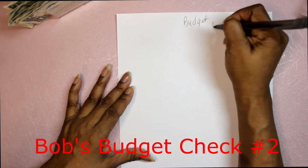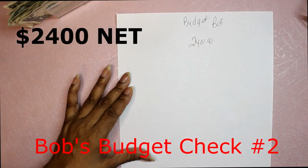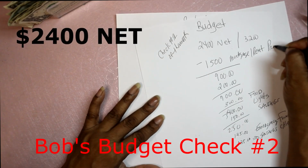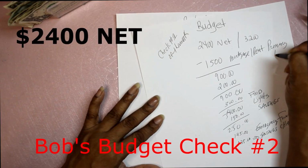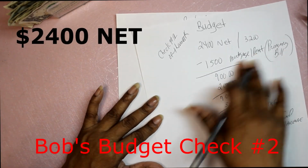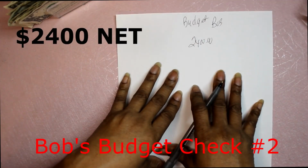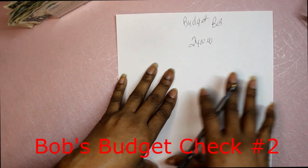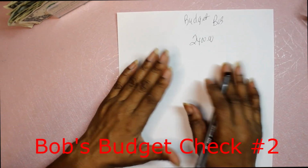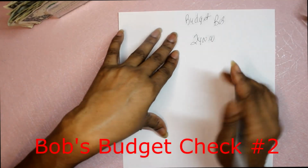Budget. Bob brings home the same amount of money, but these primary bills are paid. To me, your primary bill is mortgage or rent, because you have to have a place to live. The next primary bill to me is your vehicle. Whether you have a car note or not, you need to have money set aside for a vehicle, and you have to pay car insurance to drive the car to work. So that's a monthly bill.